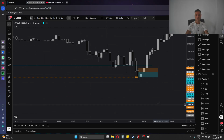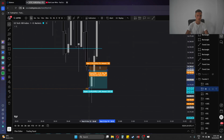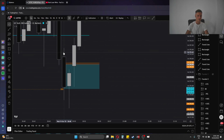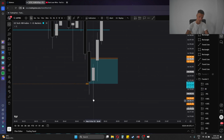So that's it. Let's go through another few trades. Oh, by the way, this one was a break even. I made a little mistake, or I got slightly unlucky. Once my trade is in profit, around here, I moved my stop loss to break even, and I went too early. It went back to my entry, so I got stopped out and it went back down right after that.